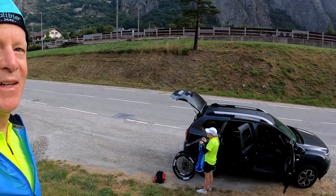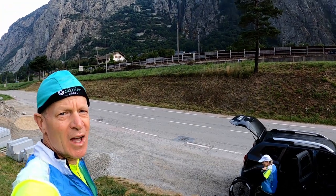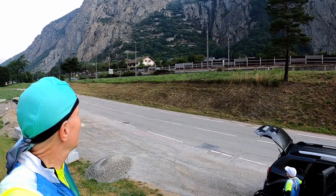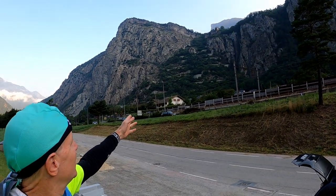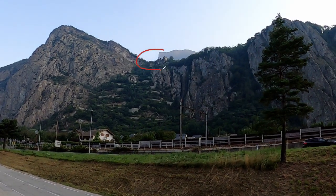All right, Lisa, we are here at the Lacets of Montvernier. And those are the Lacets. And they go right up to that little church up there. Make sure I've got that in view.